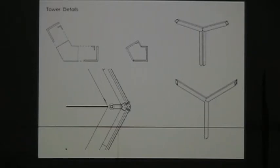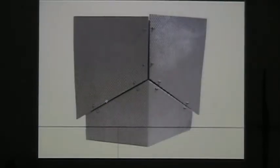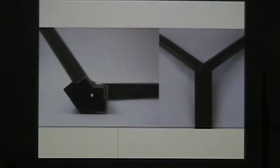And then this also shows the connection detail to the rigidized steel panels. This isn't necessarily the pattern we're going to use, and it's not perforated. It was just what they had laying around the other day. But basically we'd be attaching it with 1.5" stainless steel cap screws with a 1" nylon spacer to separate it from the steel frame. And here's a photo of the corner detail, with the 2 steel angles welded together to get that 120-degree angle.